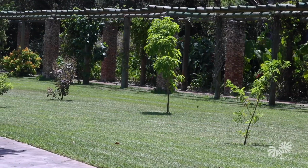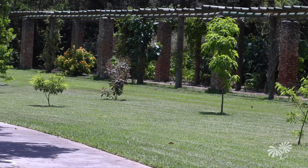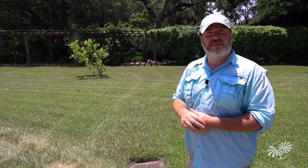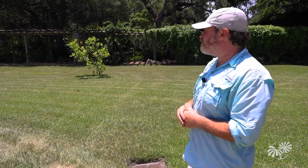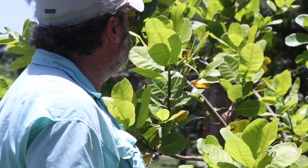So in this case, we're gonna try and keep them a little more formal and small, kind of separate the tram path from the vine pergola, and have a little place where people can see different kinds of fruit trees laid out very clearly in one spot. So most of these are pretty young. They haven't set any fruit yet, though a couple have.